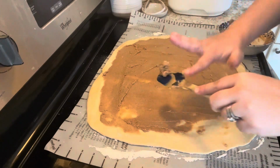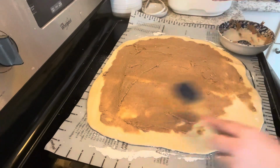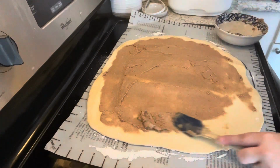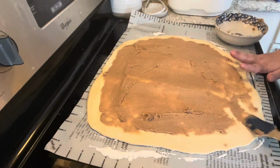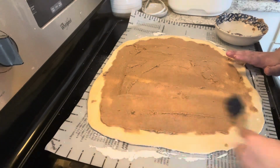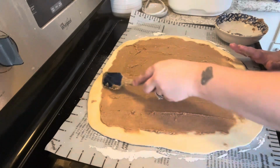And then I just spread it out all over, and I try and get as much as I can to the edges, but I don't go all the way to the edges because then I notice sometimes when I roll it, it just becomes a mess. Everybody else seems to be more skilled at rolling the cinnamon rolls up than I am.